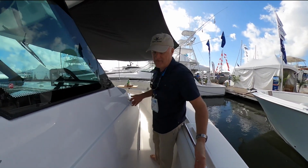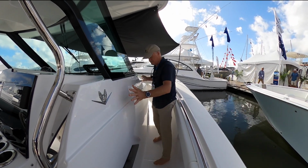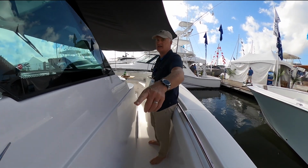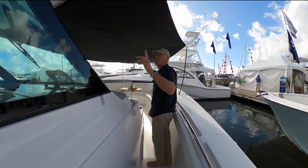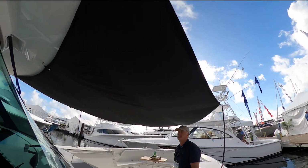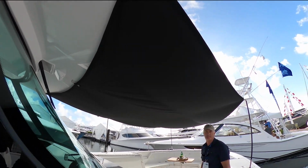Notice the width here. Even though we've got this giant console you'll see inside, just the space walking forward. No rise in the deck. Our only rise in the deck is going up to the helm to give you a little bit better line of sight. I have one thing that no one's seen before, these great awnings. A day at the beach, a day at the sandbar. Look at the protection. Again, back to my dermatologist.